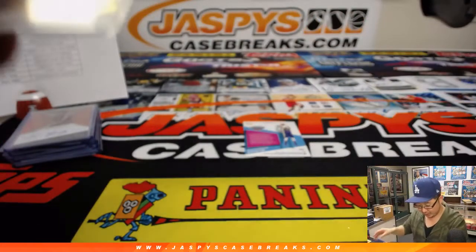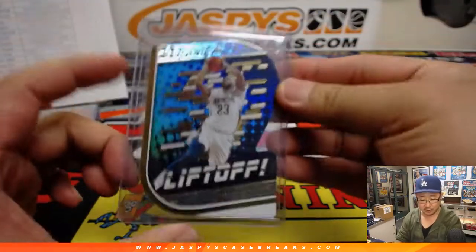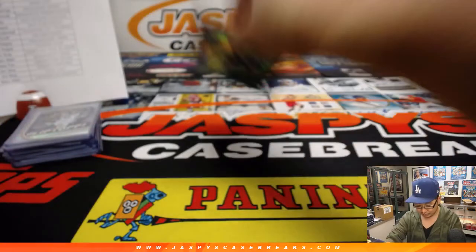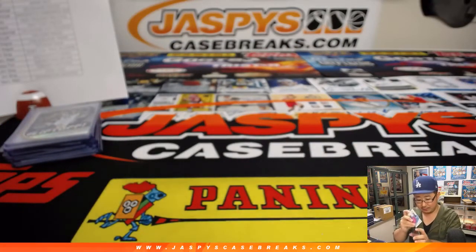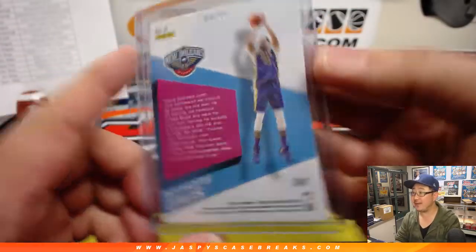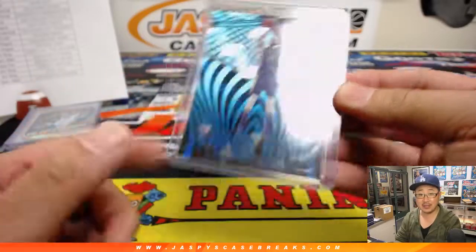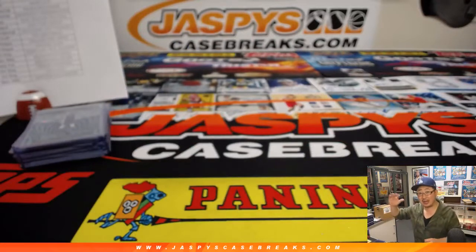We want to protect the die cut, so let me top load that really quick. Both ADs, both of those will go to Jim Gray and the Pels. You also have this Shockwave Anthony Davis as well. All these parallels, really cool. 4 out of 50 on that cubic. Now, because there's not very many serial number parallels, not too many autographs, the values of those are actually a lot higher than you would see from other sets like Select or Prism.